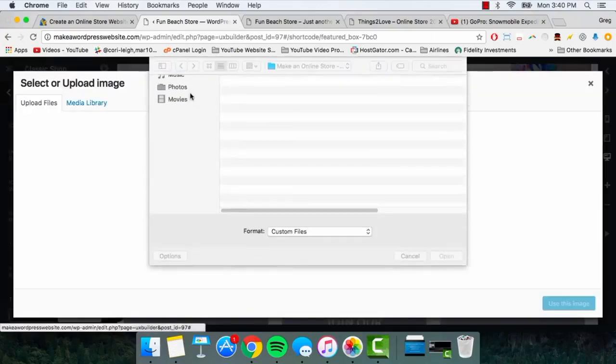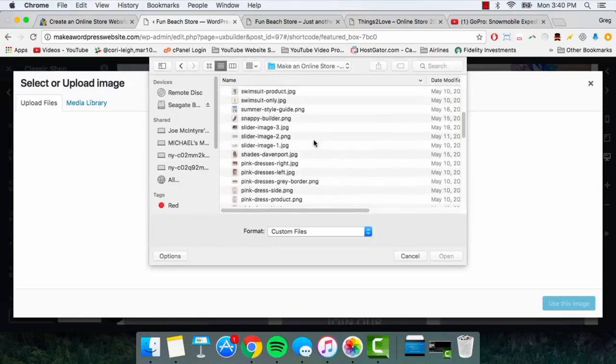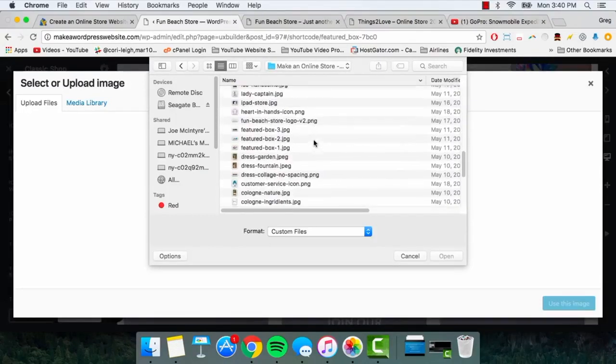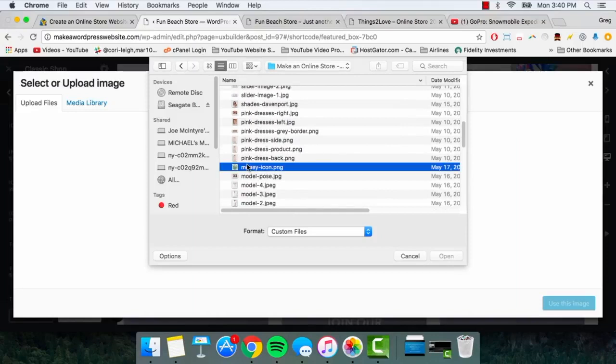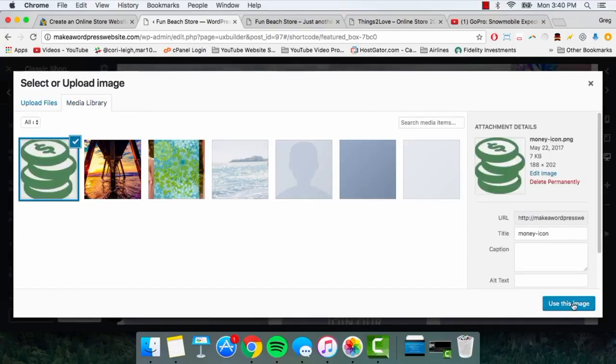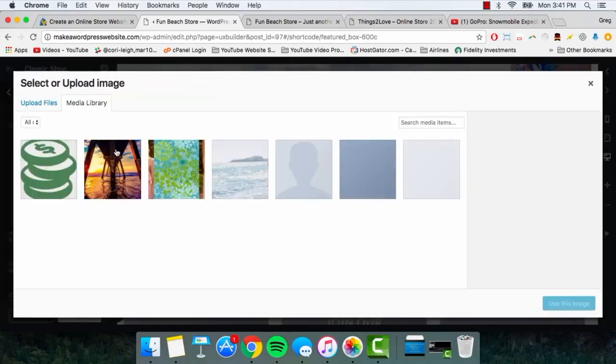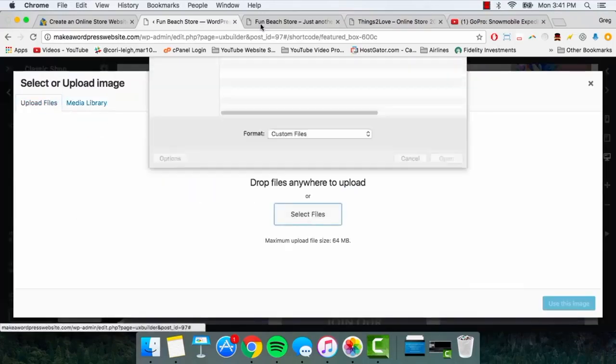Select files and open up our Make an Online Store folder, and you should have the icons. I'll go ahead and rename those as icon first so you can sort all of them, but we just want to grab the money icon first. Click use this image. Great, now click on the second icon box, change media, upload files, select files.